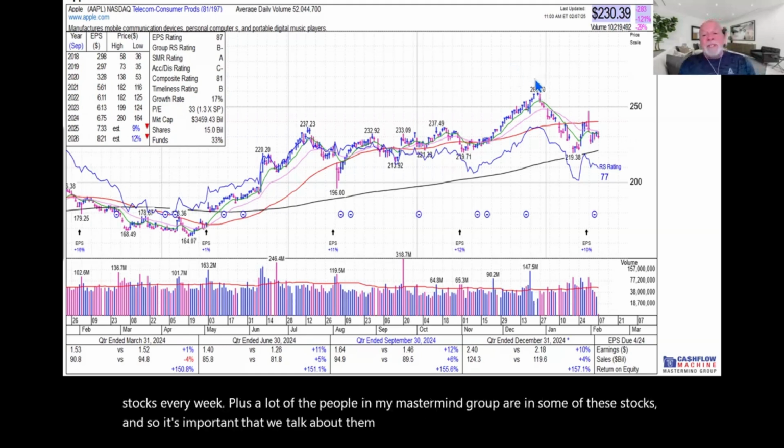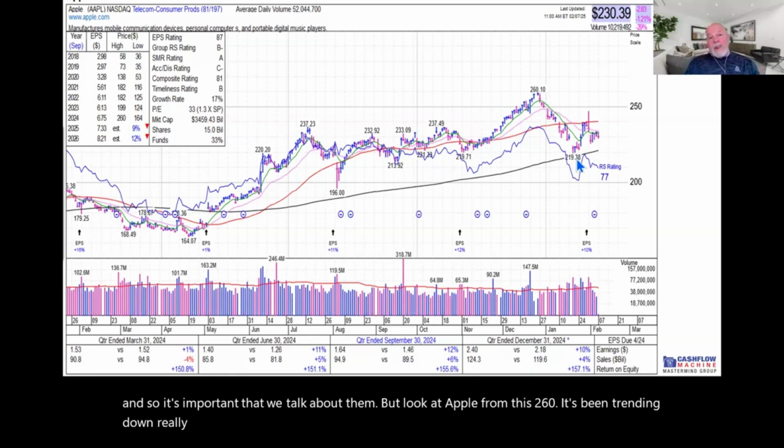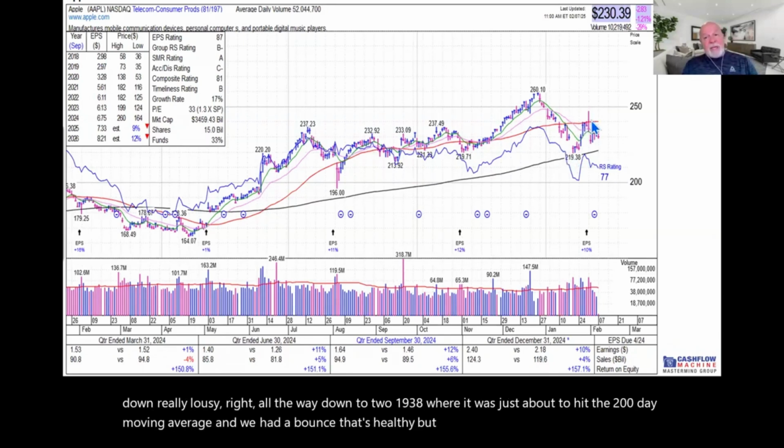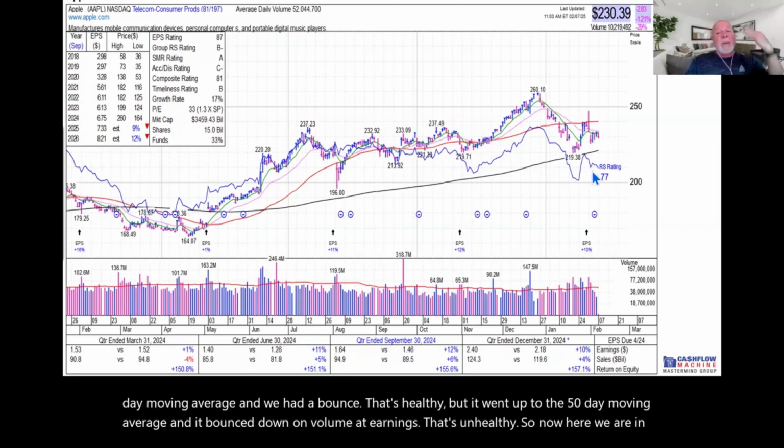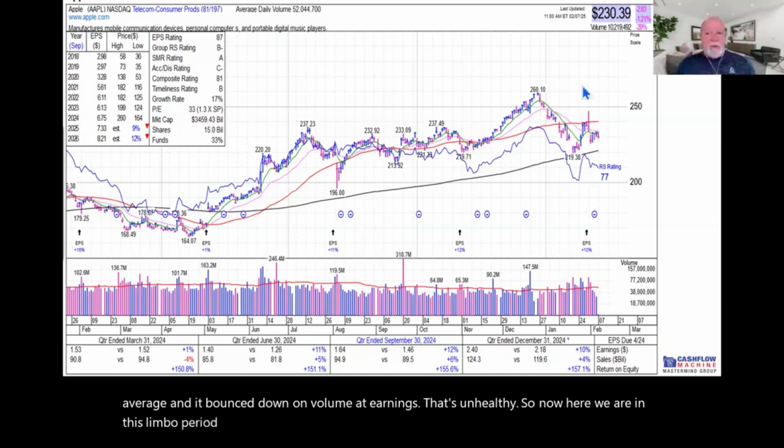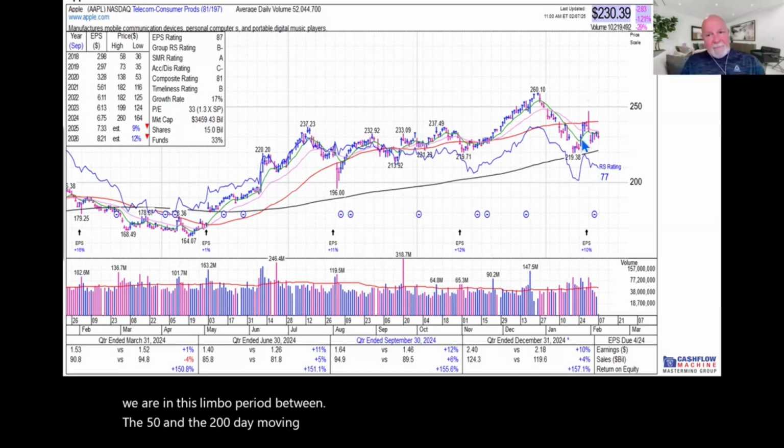But look at Apple from this 260, it's been trending down, really lousy, right? All the way down to 219.38, where it was just about to hit the 200-day moving average, and we had a bounce. That's healthy. But it went up to the 50-day moving average and it bounced down on volume at earnings. That's unhealthy. So now here we are in this limbo period between the 50 and the 200-day moving average. Got to watch that, right?